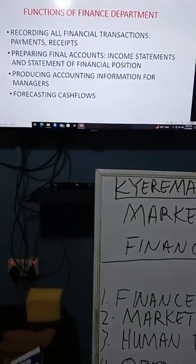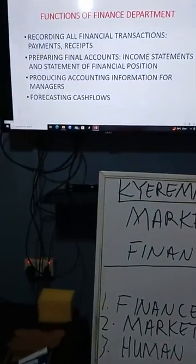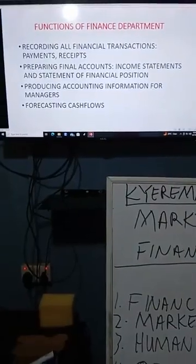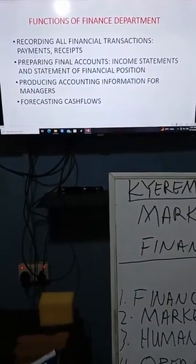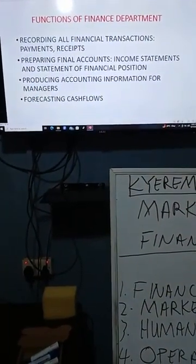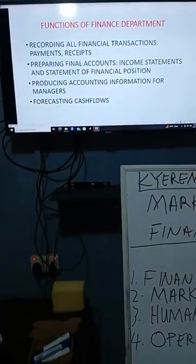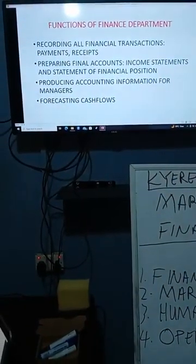They also prepare final accounts. Most businesses must make sure that at the end of every accounting year they prepare what we call final accounts. We have the income statement and the statement of financial position. Of course, we can also have the forecasting of cash flows, the cash flow statement. So these statements are prepared by the finance department.